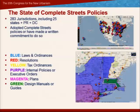There's been a lot of buzz lately about complete streets policies. I'm happy to report that 25 states plus Puerto Rico and DC have adopted complete streets policies, as well as US DOT now has a federal complete streets policy. That's not the end. Upon adoption of a complete streets policy, we need to be very careful that we move forward immediately into resolving design guidelines issues so we can actually build them.